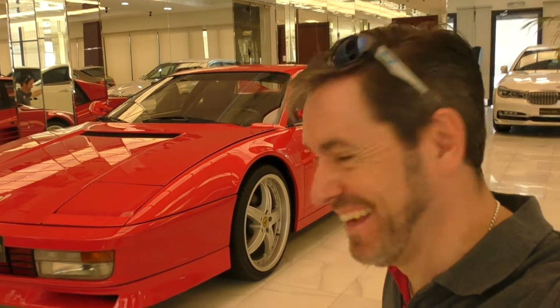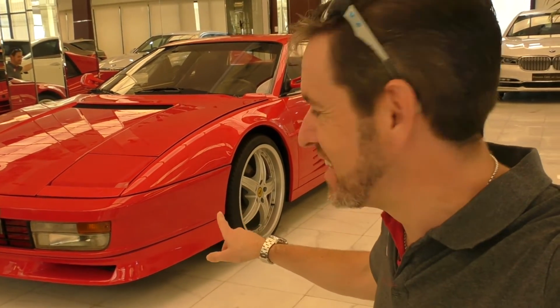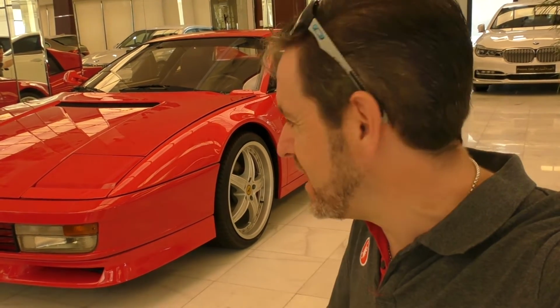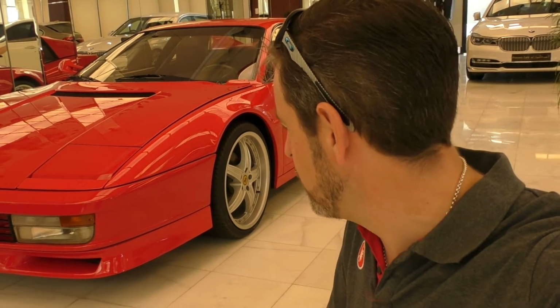Testarossa, anyone? Now, these are one of those really interesting cars. They were massively popular, and then they kind of died, and you could pick them up for really cheap money, and the residuals and values have gone up so much in the last 3, 4, 5 years. They still look ace though, don't they?